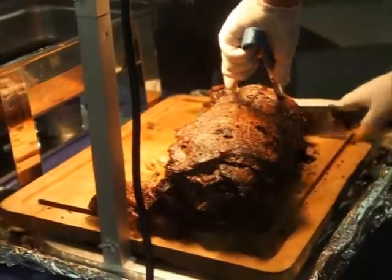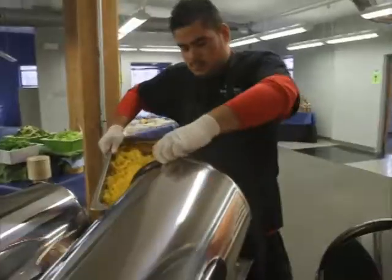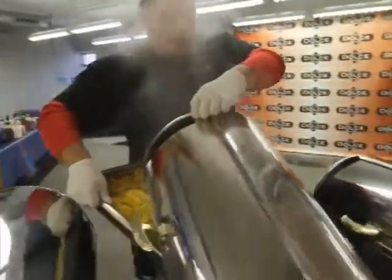And they always know they're going to get their proteins, they're going to get their beef, chicken, fish, and then a couple of vegetables, starch, and we just kind of switch it all around.